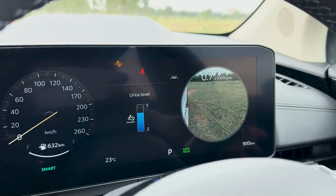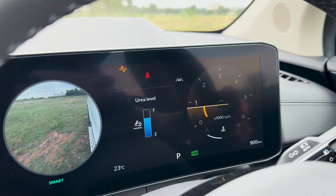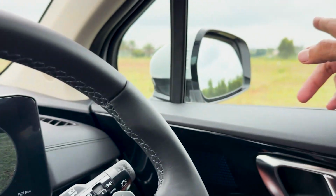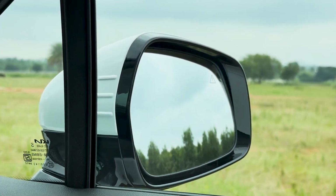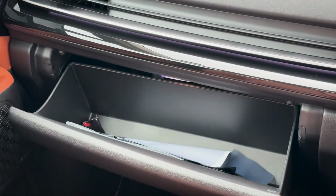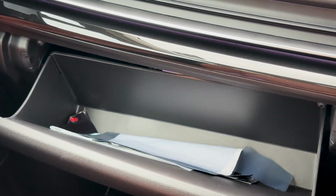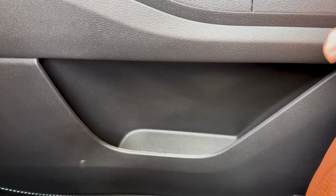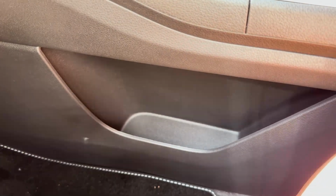Another thing that you do well to know is that it also comes with a blind spot recognition system, not just through the camera but also through that triangle on the mirrors. You get a decent sized glove box also, although this is not cooled, but it's illuminated. For the passenger, there is another crevice there, and you can store quite a few things here, including a water bottle, your cell phone or wallet, and that's like an additional storage space for the co-driver.